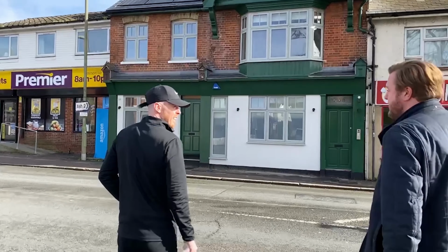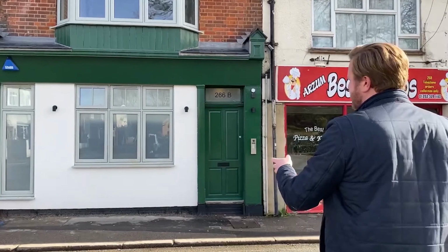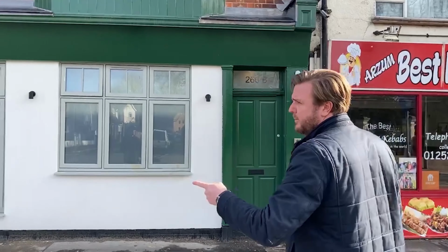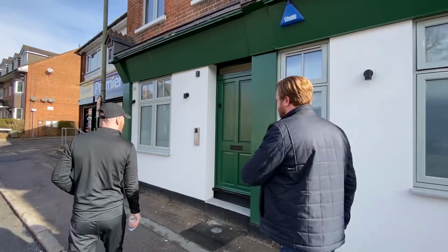How many weeks? Yeah. So we bought this one in May, I think April, May, but we didn't really start work until late May, June. This one we bought September last year, what, end of February. So this one's taken about 5 months to do.